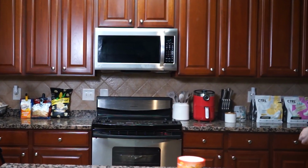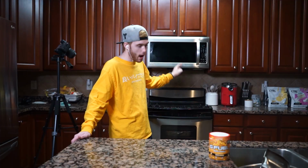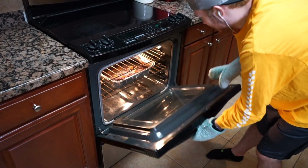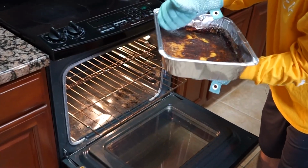It's been a solid like 35-ish minutes. I smell a little bit of burn, probably fine. The recipe called for 45 minutes, so if it's not good, it's not on me. Let's open it up and see what we got. Oh, okay, so it's a little burnt on the top. That's okay. It's got a nice crisp to it.